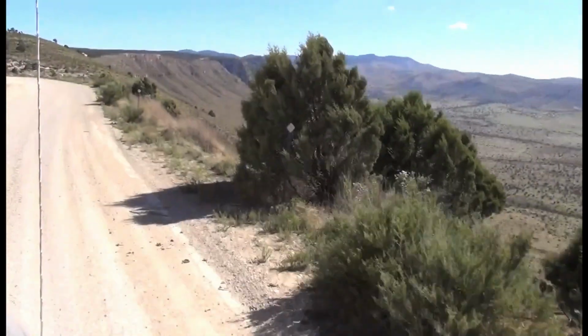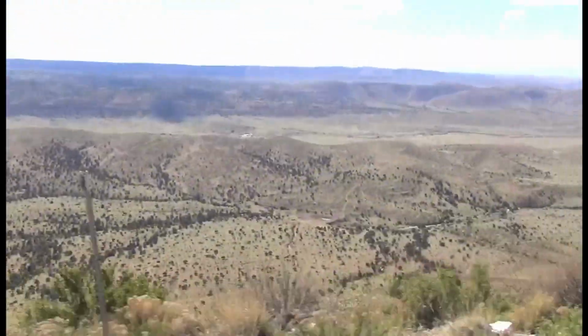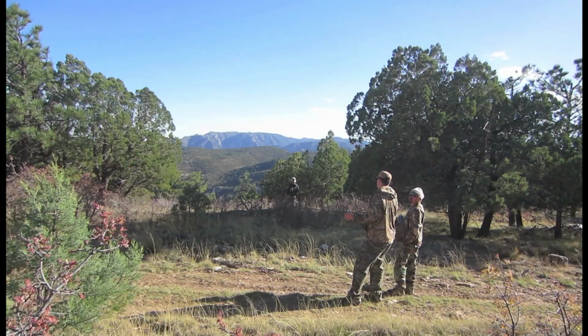With this in mind, we head up to the high country of the Guadalupe Mountains, referred to locally as the High Guads. Here, there are a number of beautiful and challenging wild caves in the Lincoln National Forest.